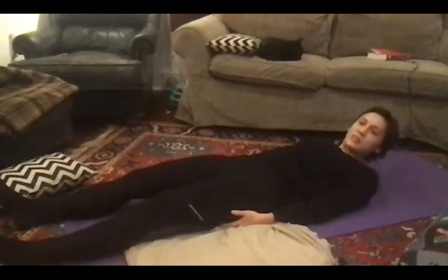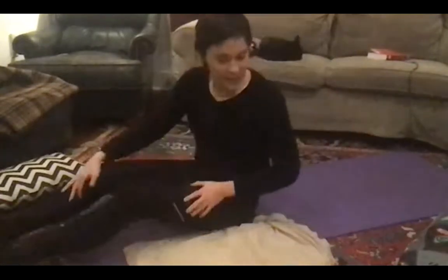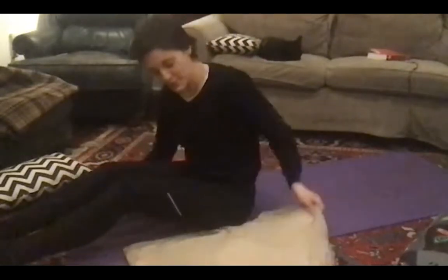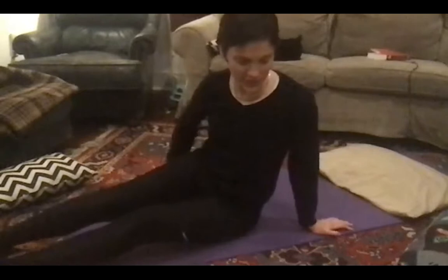Now in this one, the spine is neutral in its most relaxed state. You need blankets, pillows, anything to comfort you and support you for this final rest.